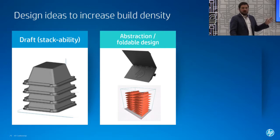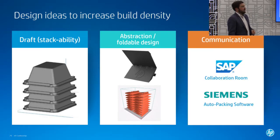So we want people to think about how to do that during the design phase. You want to unlock economics. Being able to produce and densify parts like that unlocks that. And then the last one, and the most important, is communication.